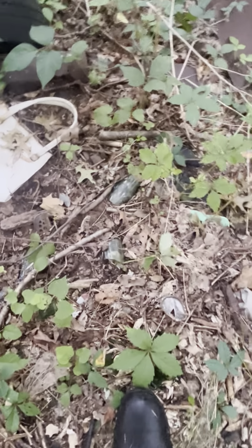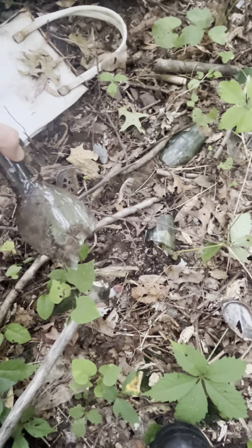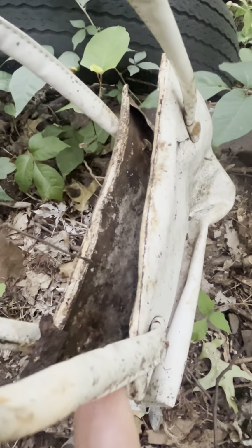Look at all this stuff. There's a lot of glass here. I have to get my boots on. Coke bottles. Let's see. Old salad dressing bottle. It's a Coke bottle. It's a little purse. Let's see if it's empty. Maybe I'll return it to the owner. Yeah, I would say that's empty.